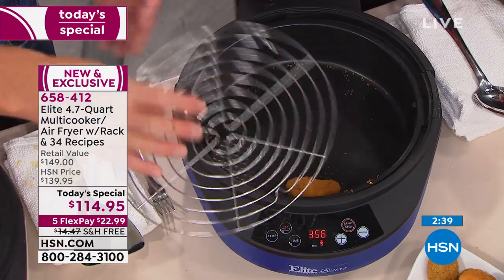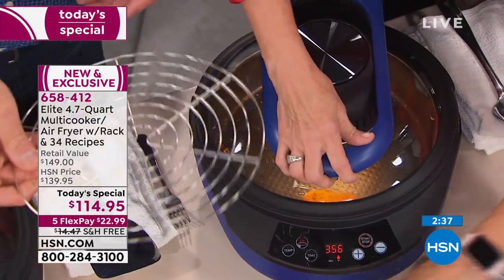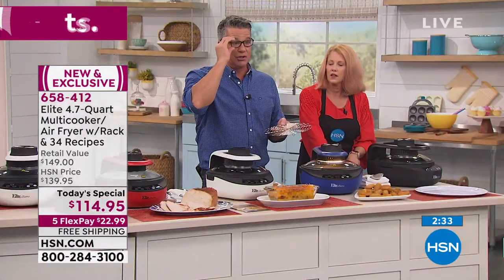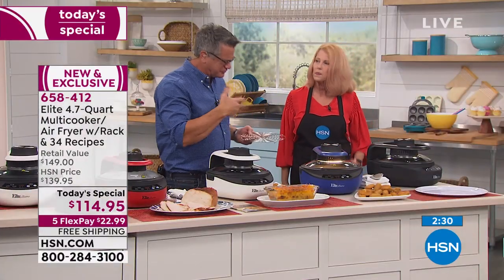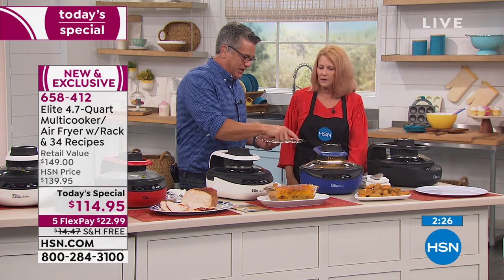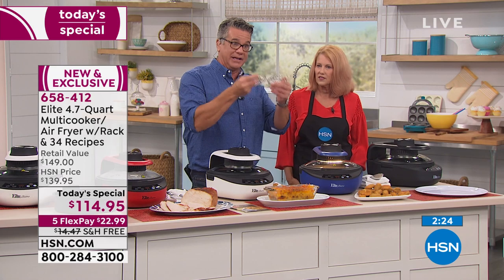And by the way, you get the rack. If you are doing things like chicken wings, you put the rack down first, that way the grease goes to the bottom, and then you can dump that out. A lot of the other machines have an extra tray, which is fine, but it's one extra thing I have to clean up. This, you just take it out, rinse the pan out, and put it right back in. So the rack is good.